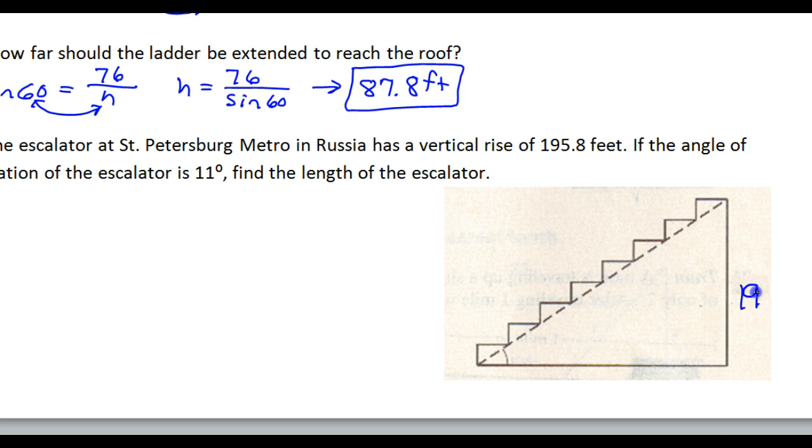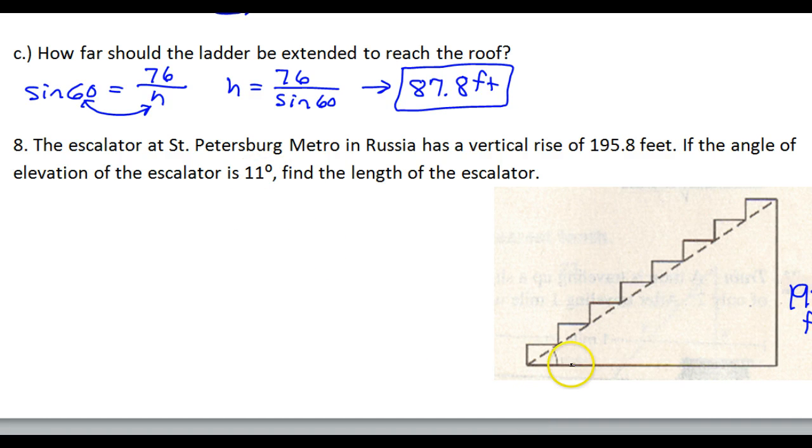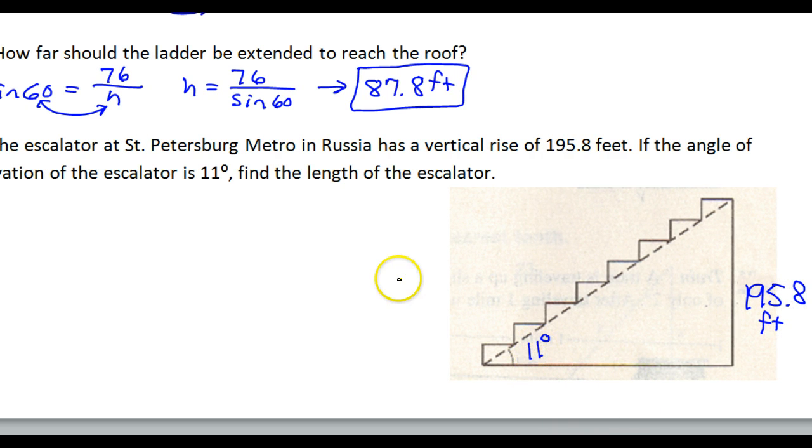This is the 195.8 feet. Alright, what else? The angle of elevation is 11 degrees. So this is your 11 degrees right here. So a common mistake that students will make as we're finding the length of the escalator, they'll think that the length of the escalator is along the ground or something down here. That's not how it works. The escalator is the stairs. So it's going to be the hypotenuse.